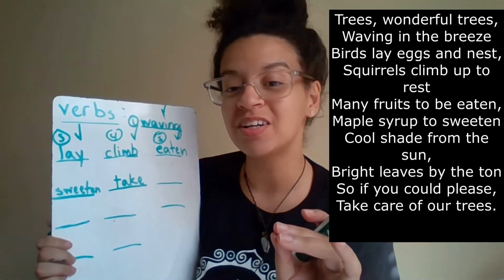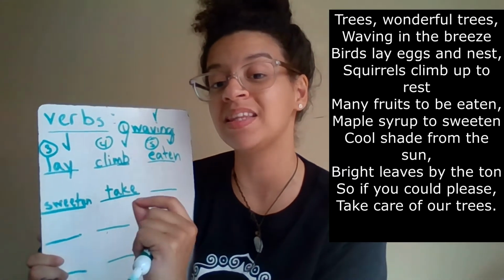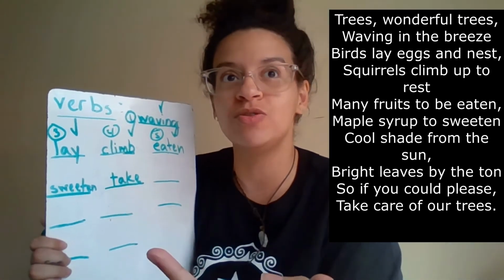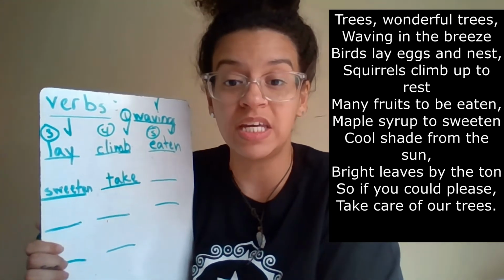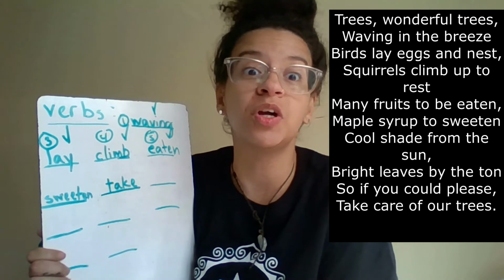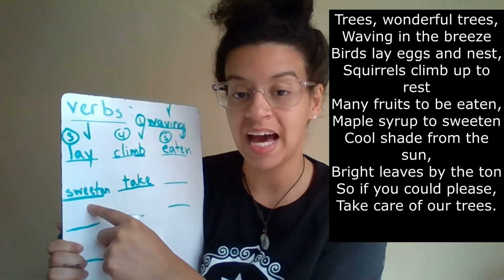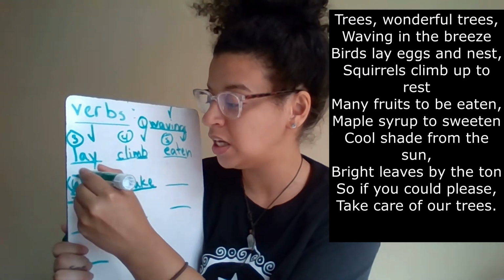Mwah. Maple syrup to sweeten. You put sweet in because it's something that you could do. It's an action that you're doing. You can sweeten coffee. You can sweeten lemonade. You can sweeten your milk by putting cereal in it. So to sweeten something is an action. So that's sentence six. Give yourself a check.